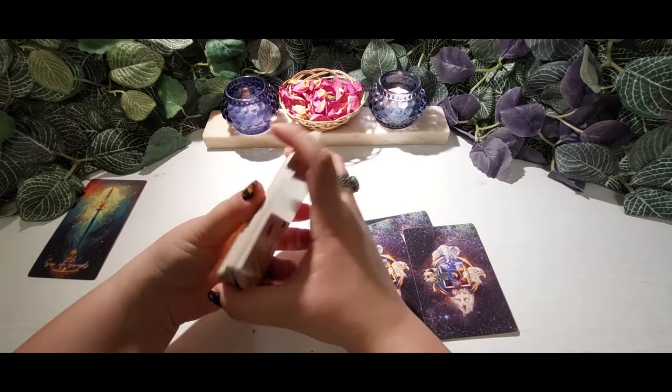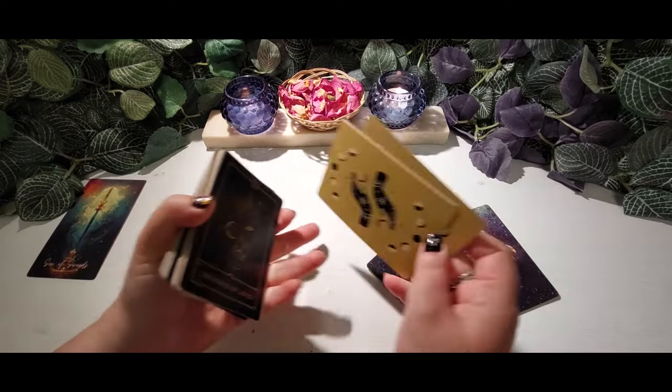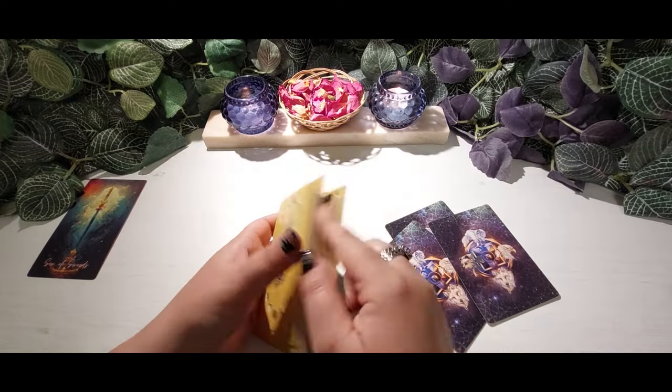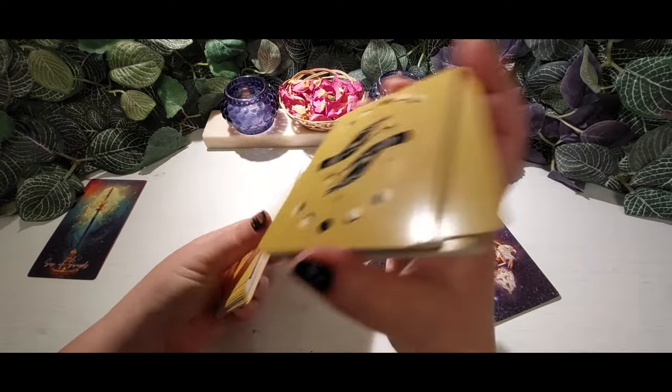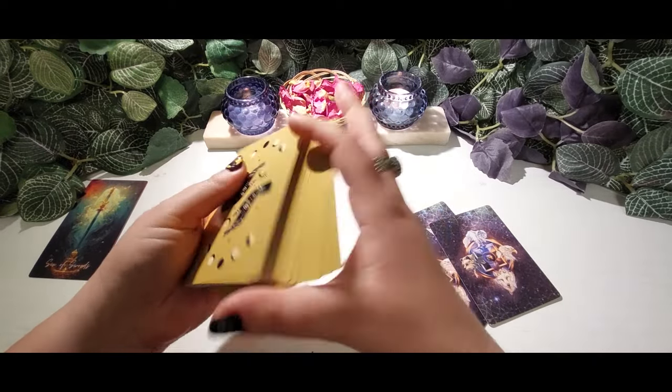Spirit, what can you tell me for pile number two? Who is their... What the heck? All right, these are too many, but Spirit, tell me about pile number two. Who is their future spouse? What is their future spouse's physical appearance?